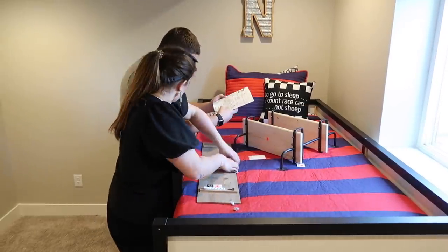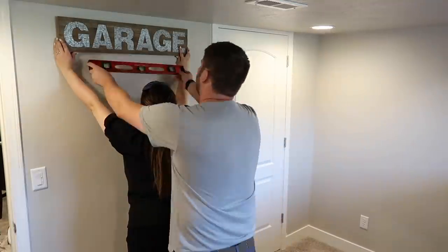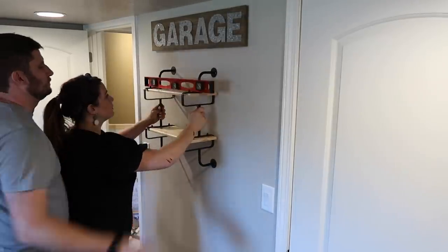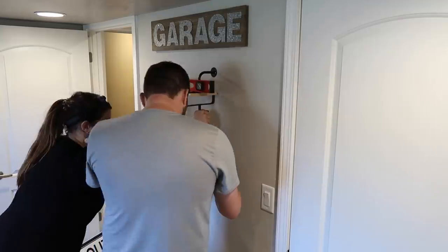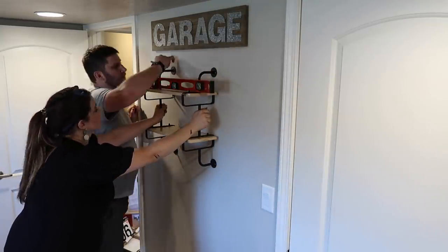So a lot of the items that you're going to be seeing in Noah's room today are actually going to be from Hobby Lobby. They are things that I've picked up over the last year. I've been planning on their bedrooms for quite a while, so a lot of the signs that I had gotten were on clearance, but anything that I can find online, I will link down below for you guys.